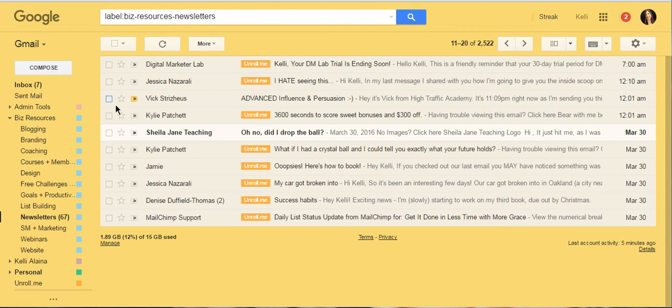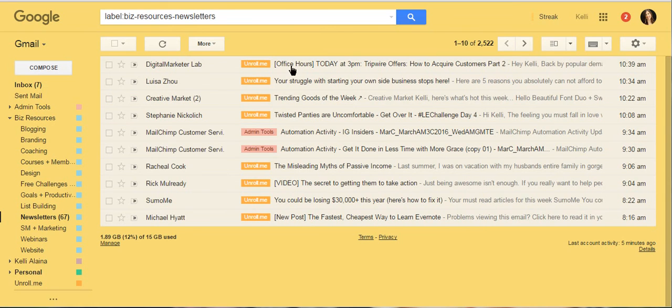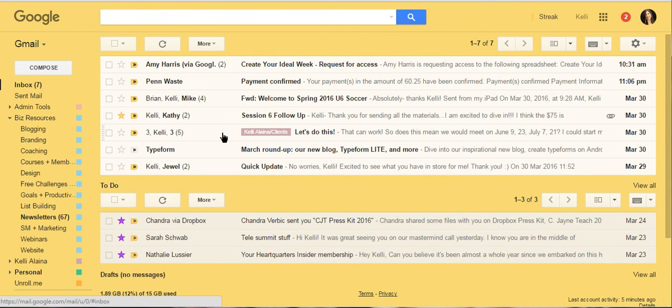So that makes sense. Now this one has not been enrolled in Unroll Me yet. So the next time I go to Unroll Me, I will make sure I add it there. Okay, so that's a really simple way to do your filter.